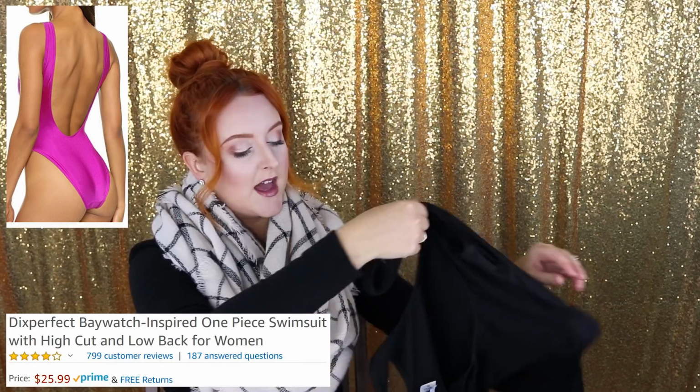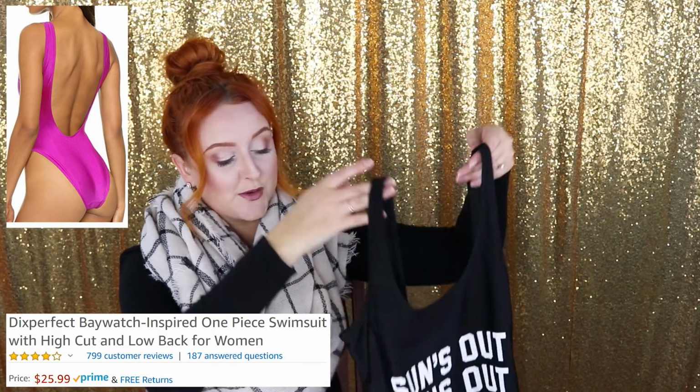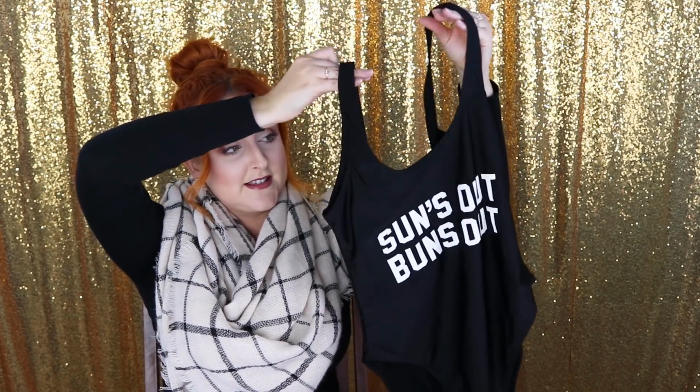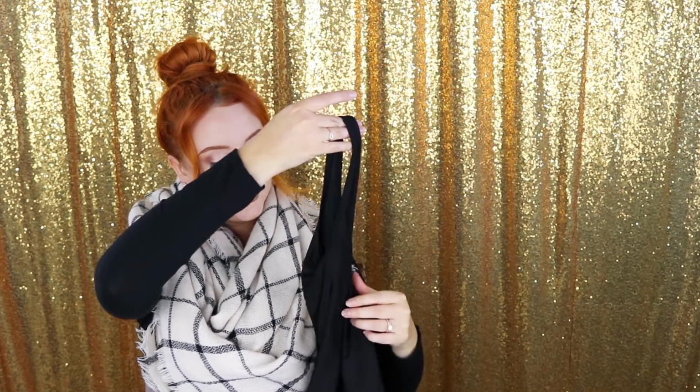I'll link it below. And they have logo ones. So this one says "Suns out, buns out." That's literally hilarious. Got a lot of compliments in Mexico with the pool. And definitely buns are gonna be out because these are very high cut swimsuits. They're gonna be very cheeky. This one says "Rosé all day," which I thought was so cute. And then I just got a plain black one.